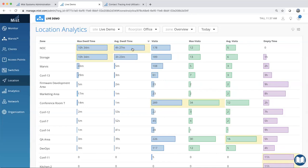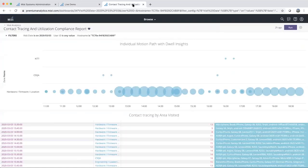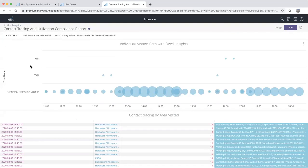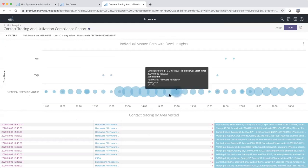But what I really want to show is our Premium Analytics dashboard. This is the Premium Analytics dashboard, and these are some of the pre-canned reports that we are providing. So we have a contact tracing report and a utilization report. And we can specify based on the day we're looking at and the specific device. In this case, this is a BLE asset tag that we are monitoring. But at the top, this is where you have that user journey map. So once again, you can see which zones a COVID-19 positive individual has been in, and you can see their dwell time and how long they've been in specific zones.